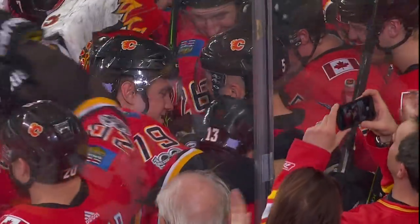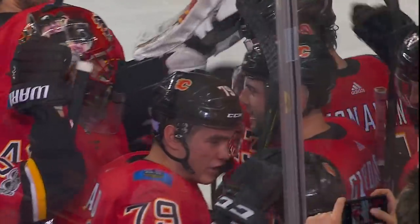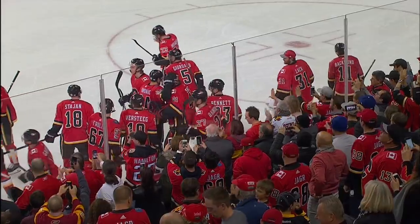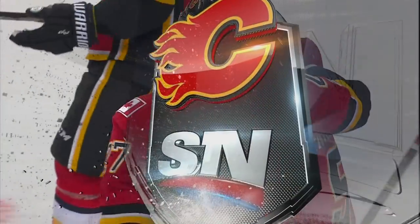Okay, that's a spectacular play by Tkachuk that led to the Giordano goal. But what's really cool about this celebration, there might have been half the team that went to the captain, Giordano. The other half, led by Michael Frolik, went to Mike Smith. They recognize the goaltender is the only reason why they get 2 points in this victory.